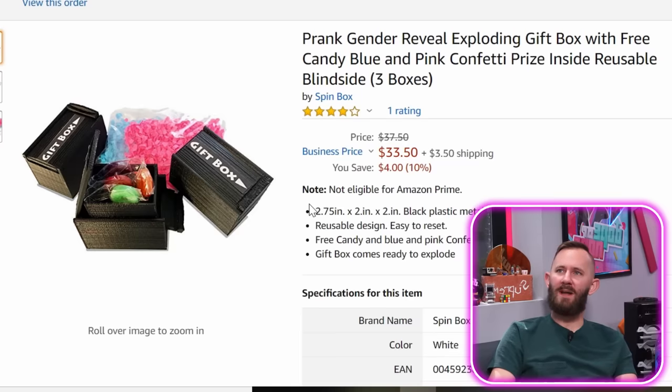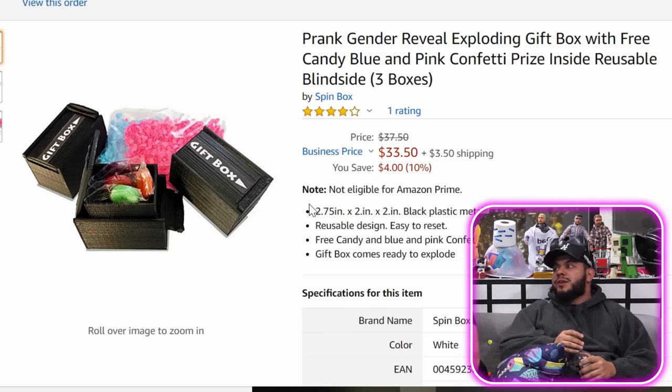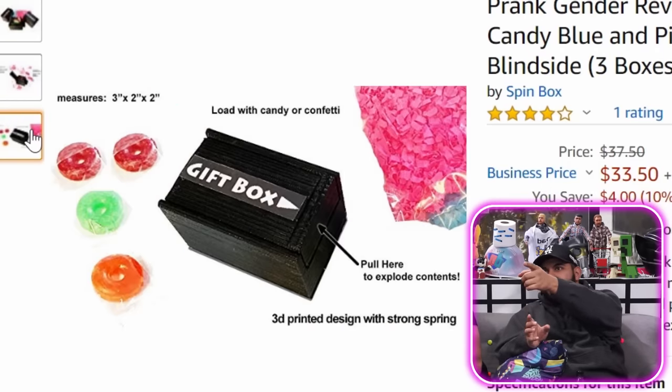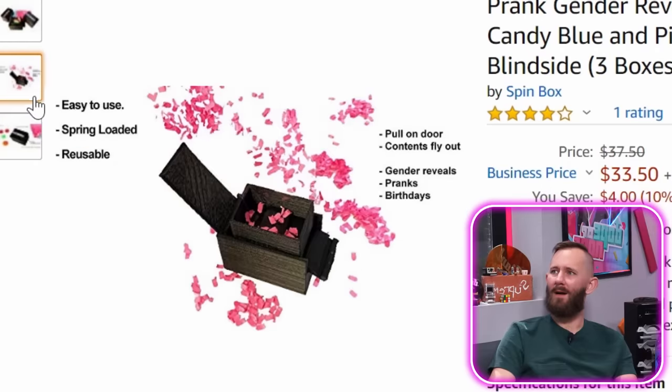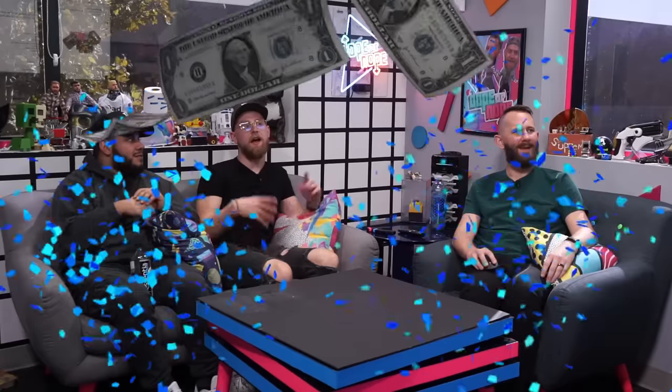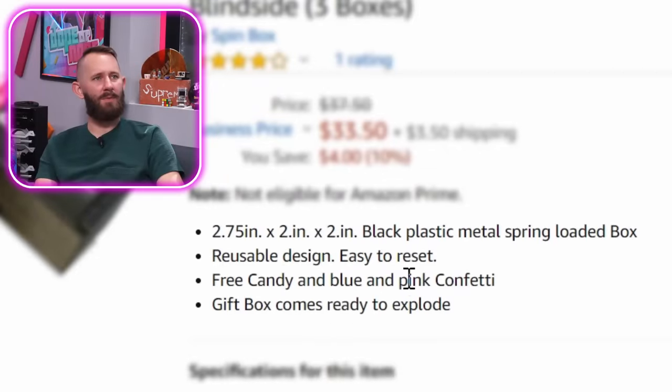So you're supposed to hide your money in this? Yeah, so that way you know if someone's taking your money or not. Can you actually do that? If you have a sibling, yeah. Now I'm curious. From what I believe, the box comes empty, and they have candies inside the box in that previous photo. You can load in whatever you want inside of it, and then you put the confetti. Oh, interesting. Free candy and blue and pink confetti. So how does this store your money? What's the game plan with this? We store fake money in here as a decoy? I asked that question.